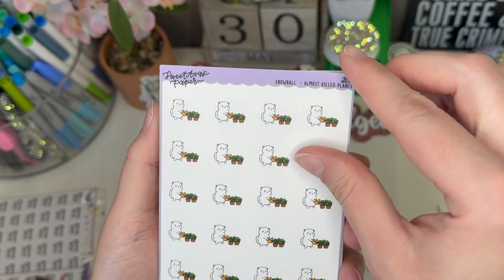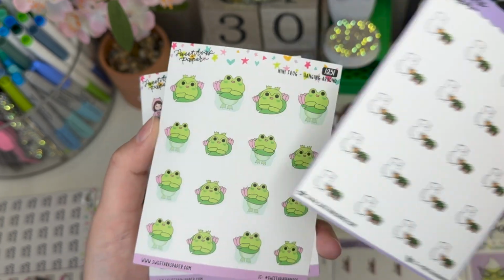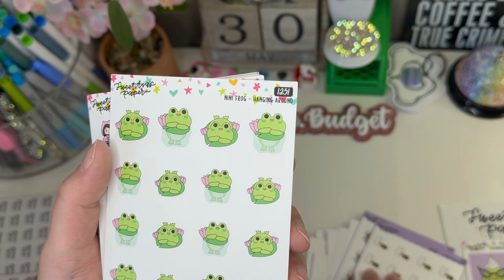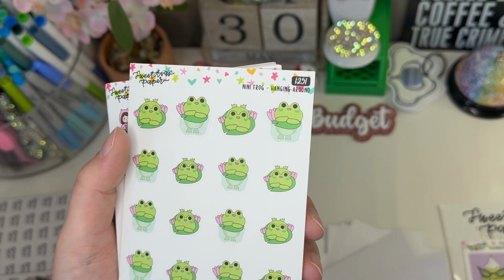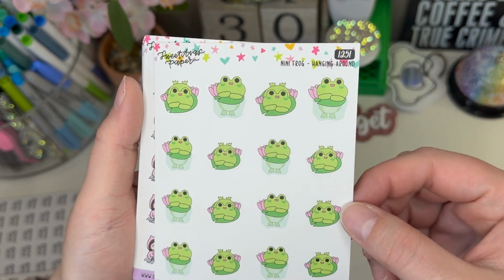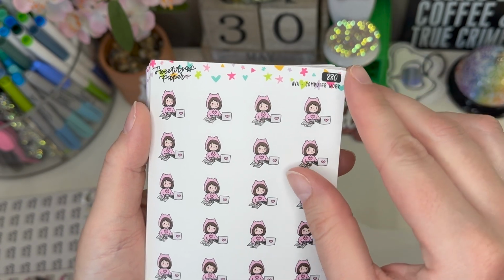Here we have watering plants or almost killed plants. You know, that's definitely gonna be used. I have a plant and I don't have a green thumb, so we'll see how long it lasts. Hanging around, so this is mini frog. I thought it had a name, but maybe not. We'll see. This is Ava.